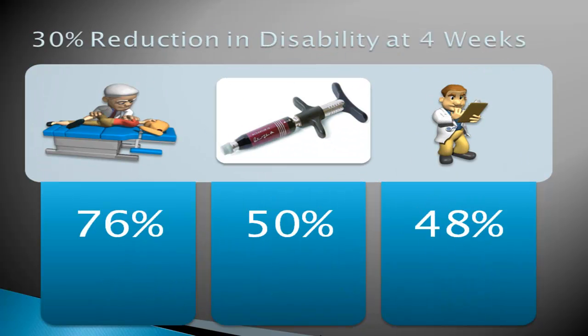Looking at global improvements, there was a 30% reduction in disability at 4 weeks for 76% of the traditional manipulation group, 50% of the activator group, and 48% of the usual medical care group. And a 50% reduction in disability at 4 weeks in 50% of the traditional manipulation group, only 16% of the activator group, and 39% of the usual medical care group.